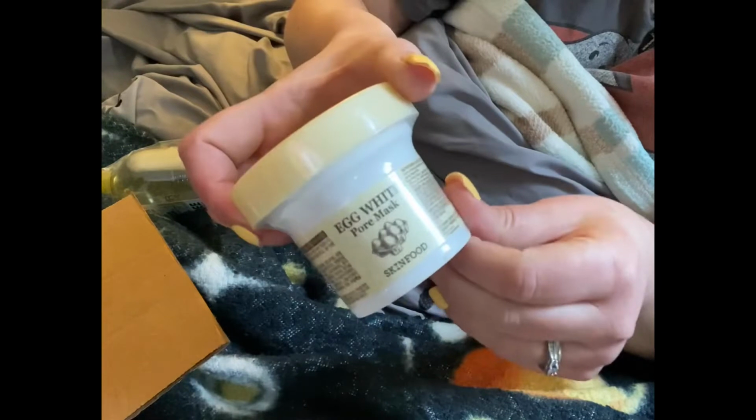Aside from that, I needed a matte white eyeshadow to put over my eye primer. I just got Ulta brand Purist now. Looks like it's a little broken, but that's okay. And I like this face mask. I had this on sale, like the container. Egg white pore mask, my skin food.